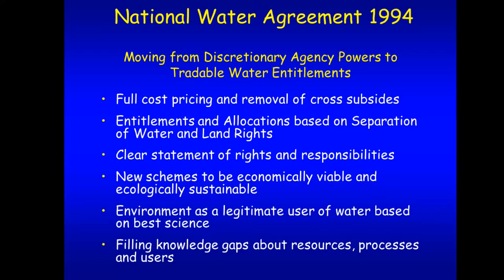Okay, so in 1992, but it was finished in 1994, the states got together and said, this isn't working. We really have to do something different. Our water resources are being over-allocated. The Murray is not working. And so the states worked on what was called the National Water Agreement. The National Water Agreement did some important things, and I won't go over all of them, just a couple. It really separated water from land.